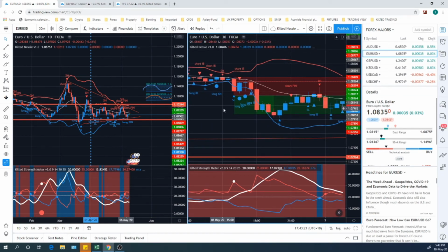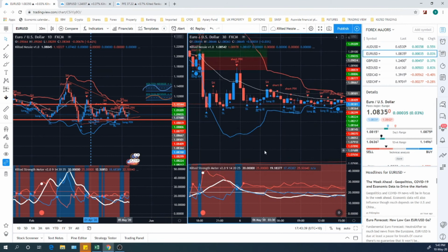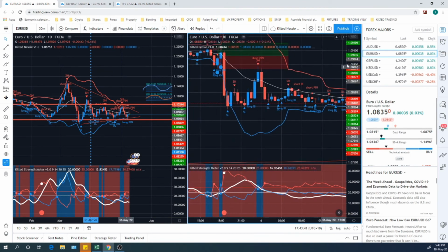If you don't know how to trade inside bars or pin bars, I will show you that in another video, probably when we actually release this system, because it does present some excellent setups if you know how to trade price action, which is really good. So guys, you probably get the gist of how the system works.